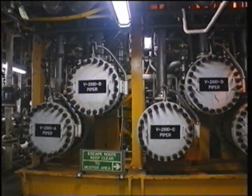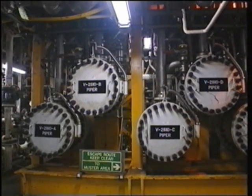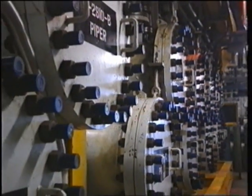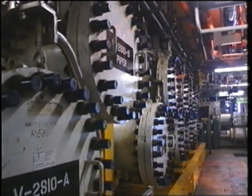We pass the water from the separators through hydrocyclones. These are devices which make use of the fact that water is heavier than oil. It spins the water at high speed, and we can extract the remaining oil.